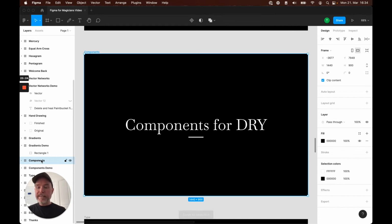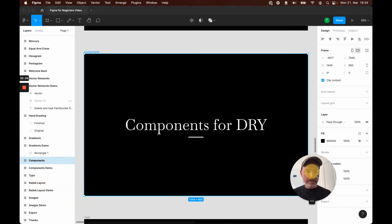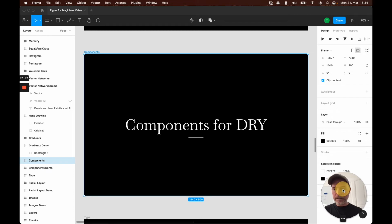Components. This is a very powerful feature. I'm going to move my face over here, by the way, just so that we can see this left hand. We're getting down to the end here. I don't want my face to be covering the rest of the options.